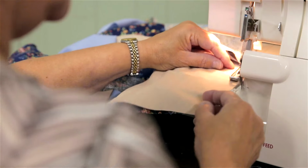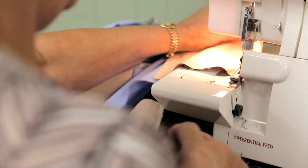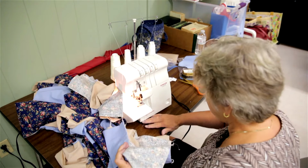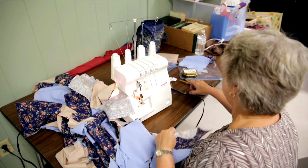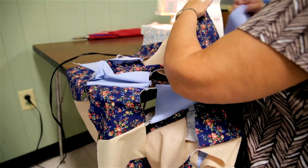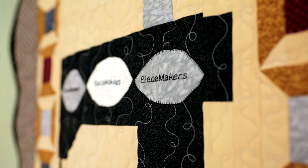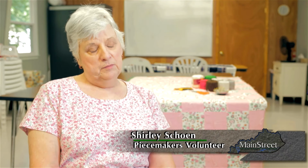It was so cool to see material that people had donated, for us to be able to cut it up into squares and to watch it turn into something. I mean, it's just such a joy to do this. I think they receive the love that goes into the product when they get a quilt from us. And I like to think that that impacts their life and makes a difference.